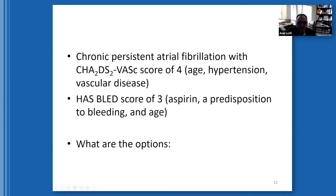So this gentleman had chronic persistent atrial fibrillation. He had a CHA2DS2-VASc score of 4: his age, high blood pressure, vascular disease. Because he was over 75, he got 2 points. His HAS-BLED score was 3. Again, aspirin, predisposition to bleeding, and age. So we had a meeting, and we really discussed the pros and cons of the increased risk of stroke and the increased bleeding from his abnormal protein deposition in his brain. And after discussion, we agreed to move forward with the appendage.